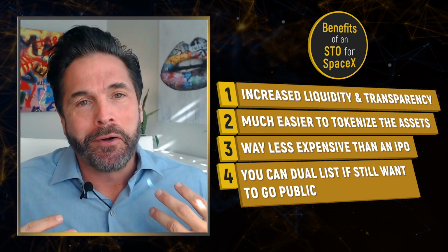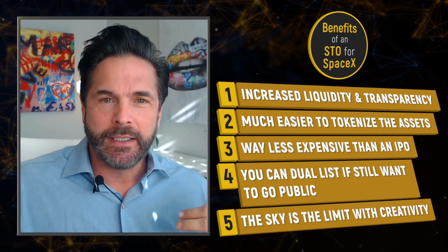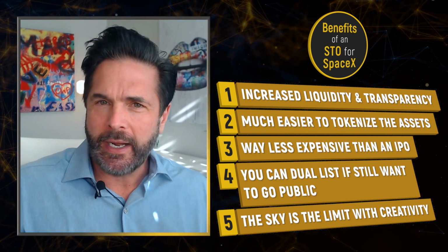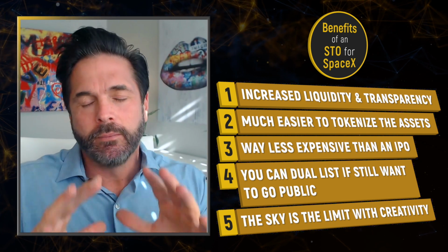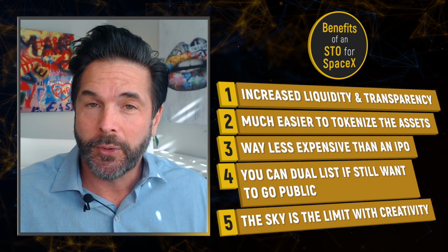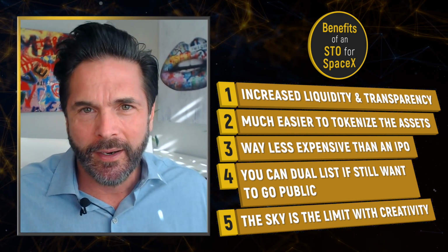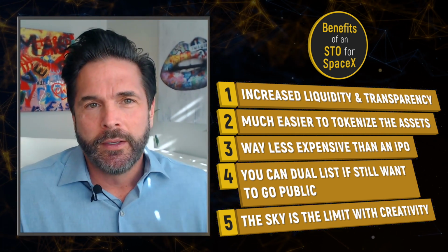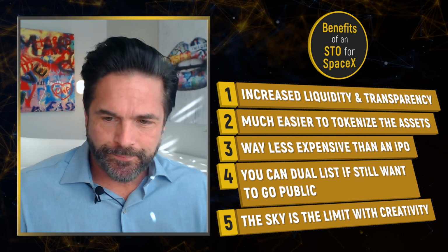And my favorite part is the sky's the limit on creativity. I mean, you can literally give out special bonuses to token holders. They could get automatic passes to things. They can get product discounts. If you can think it, as long as it can be programmed in a smart contract, you can offer it to your token holders like that. How simple is that? You don't have to advertise. You don't even have to know who they are. You just push it through the smart contract for them to execute on whenever they want.